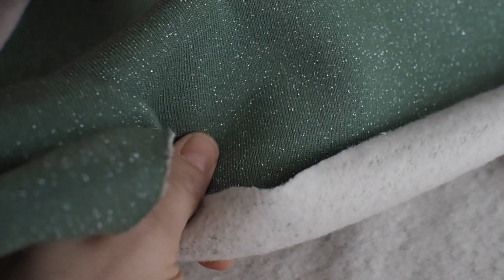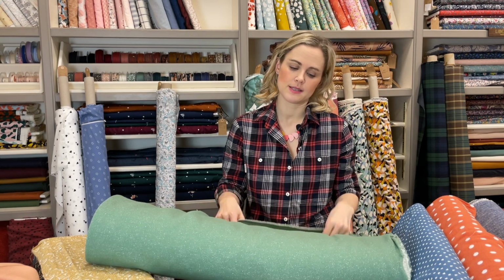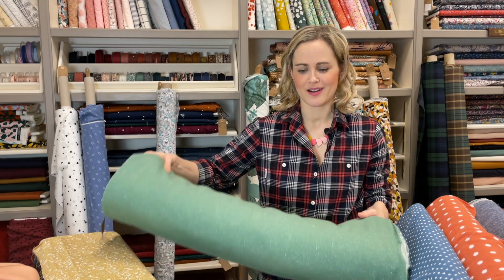It's a bit more of a thicker, heavier weight sweatshirting. You can see it's got this gorgeous soft back, and it just feels really lovely. Not as much stretch in this one, not a huge amount of stretch, so still suitable for your jumper patterns, but it might just be that for your neck bands and your cuffs you might have to lengthen the pattern pieces a little bit, depending on the pattern and the style of the garment.